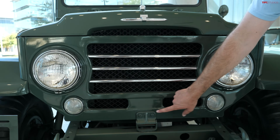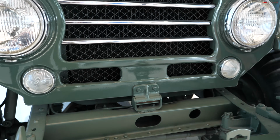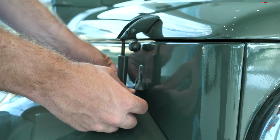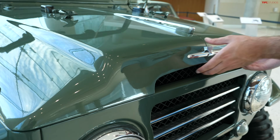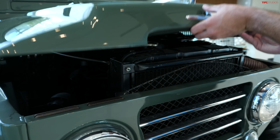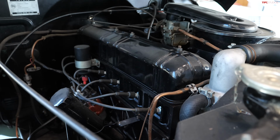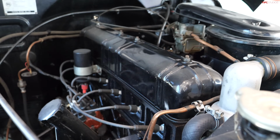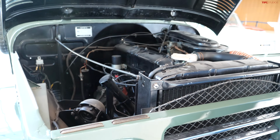And another cool feature, you'll notice the grille actually hinges downward to gain easier access to the engine. Just like the older Willys Jeeps, the engine is actually secured via these latches, but you'll notice they're inverted compared to the Jeeps, and now we can open up the hood. Now the engine of the Land Cruiser is a 3.9 liter inline 6-cylinder that makes 125 horsepower, and these engines are actually derived off of an old Chevrolet Stovebolt 6 design. Very, very durable engines, although with 125 horsepower, this is not going to be a speed demon.